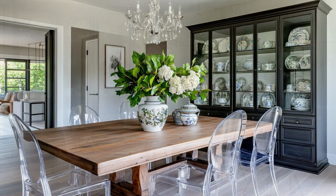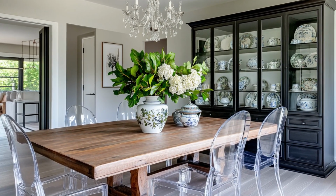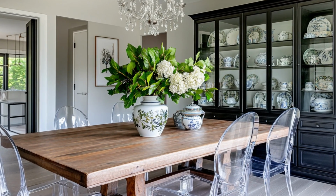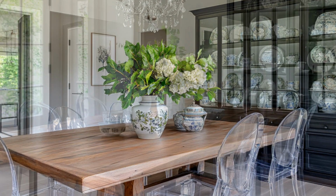Incorporating these pieces into your home doesn't have to be intimidating. Start small. A vintage mirror, an antique side table, or a set of heirloom dishes can instantly elevate a room.